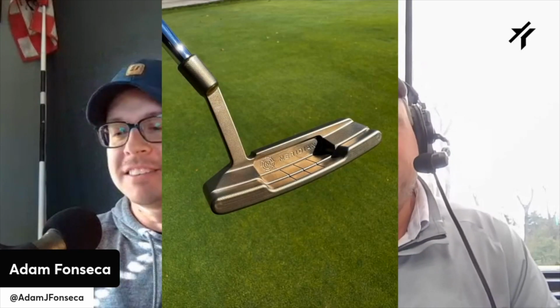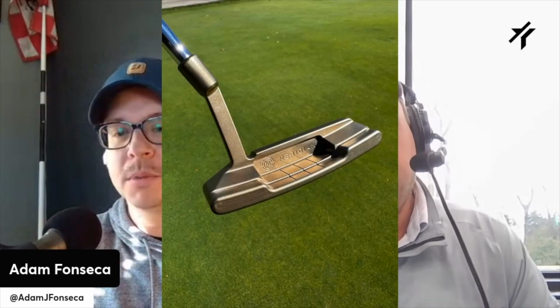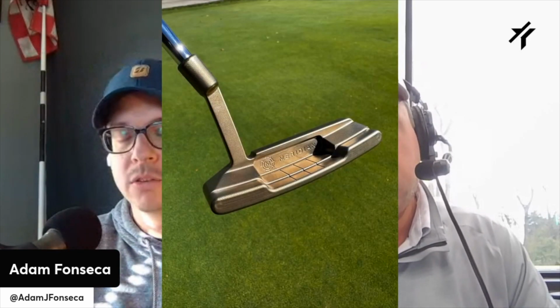Well, I want to talk a little bit. You guys were kind enough to send me a putter, and this is in my bag now, and it has replaced, I won't say the other brand, but let's just say it's a very well-known brand. And this is for the viewers on YouTube. This is the gorgeous oil can finish.